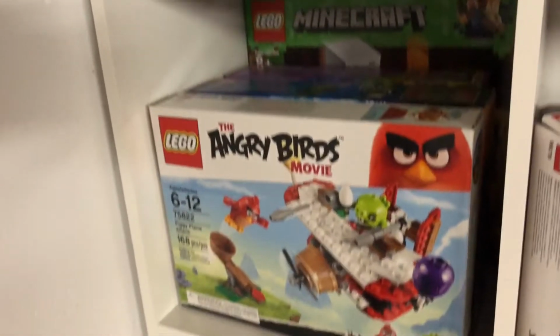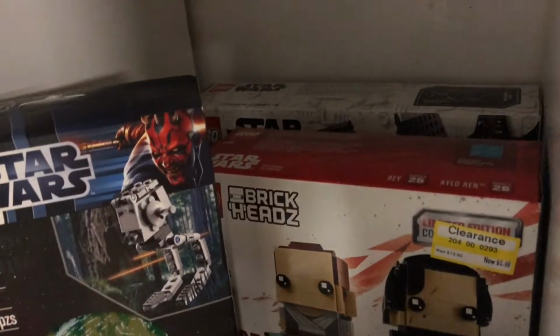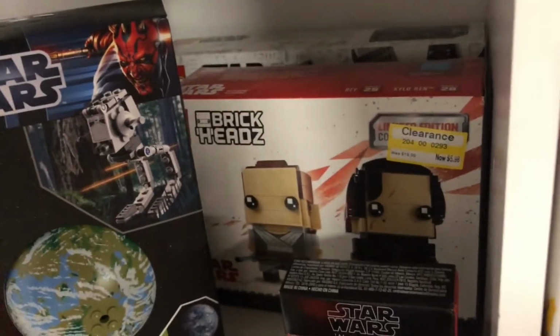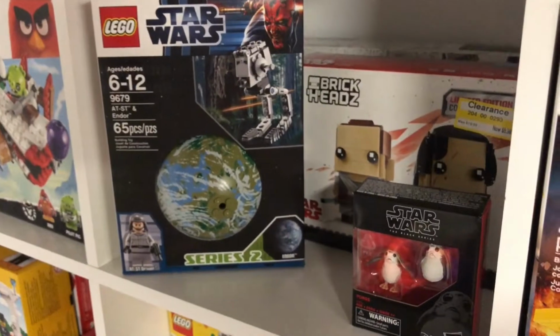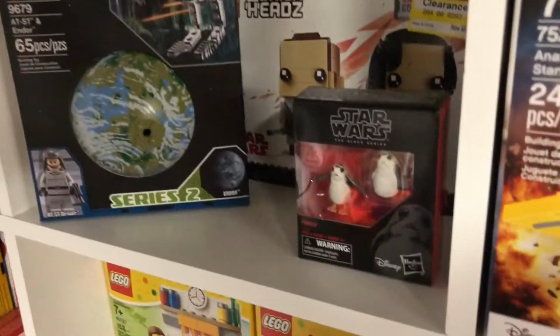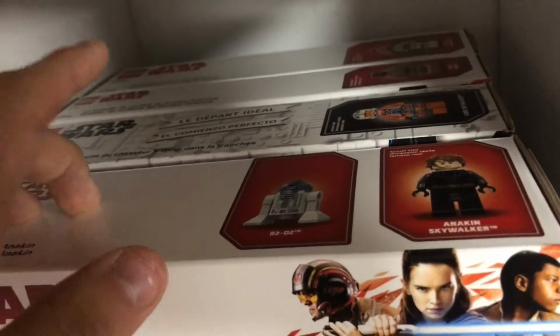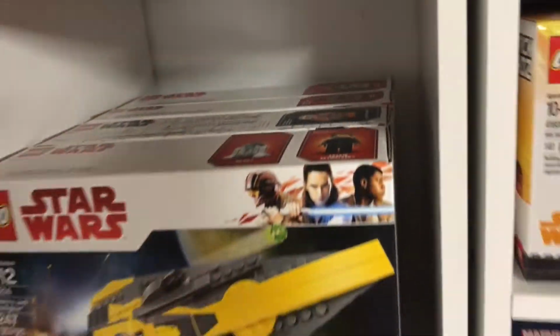Then we do have some sealed sets in there: Angry Birds, Chima, Friends, Minecraft. We do have a 4+ TIE Fighter back there, a Rey and Kylo Brickhead that I got for only $6. ATST and Endor Planet series, then a little Porg Black series. Looks like in here we do have a sealed X-Wing 4+, Anakin Starfighter, General Grievous Speeder, and Octu Island Training.